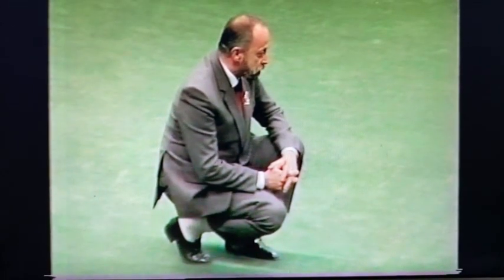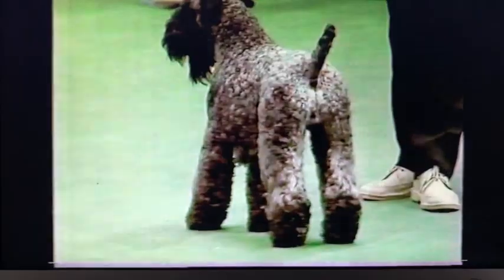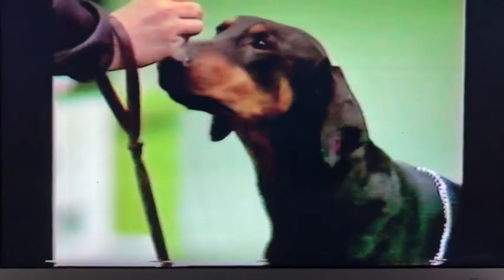This Kerry Blue is owned by an American lady who lives in the States, and she doesn't yet know this dog has won the Terrier Group and is in the final 6 for Best in Show. Don Munro told me he isn't phoning the owner until he comes out of this ring. And of course, he could leave the ring supreme champion.